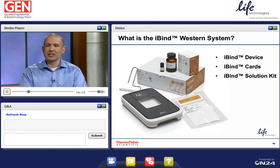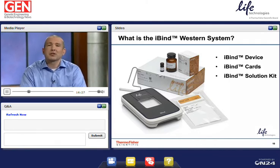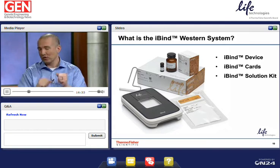It's one of those products you look at, and as a scientist, I look at it and think, wow, why didn't I think of that? And I think we've gotten that same response from a lot of people. It's so easy, so simple. And so the iBind Western system is three things. On this slide you're seeing the iBind device, the iBind cards, and the iBind solution kit. And so let me bring it out here.